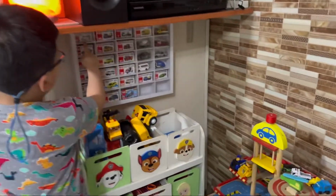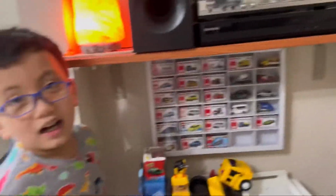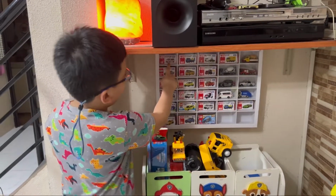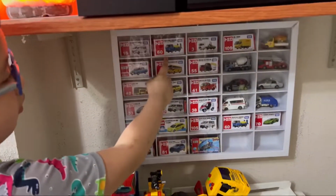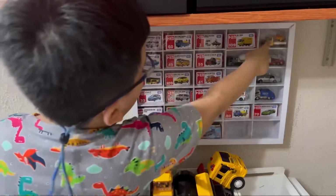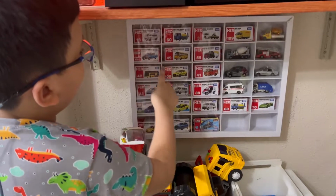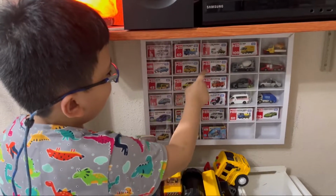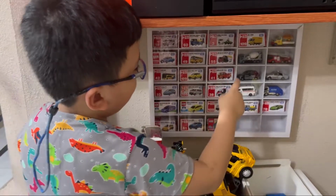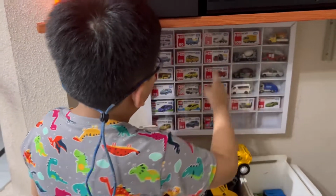What collection is that? A Tomica. Okay. This is a UPS transport, a DHL truck, a bus, a taxi, a kindergarten bus, plus an Isuzu Giga, a white potato garbage truck, and a fire truck.